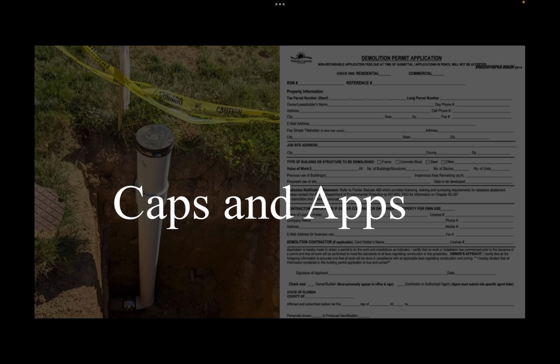On this slide, you can see an example of a capped sewer line. This isn't only to keep the sewage in, it's also to keep dirt and debris out as we begin demoing around the existing conditions. We also have a demolition permit, which in most cities needs to be filled out and filed at least a week in advance to ensure you get permits back in time to start the project.